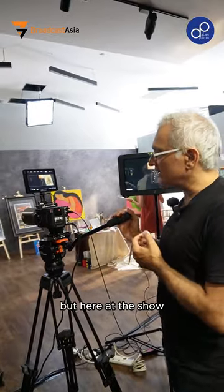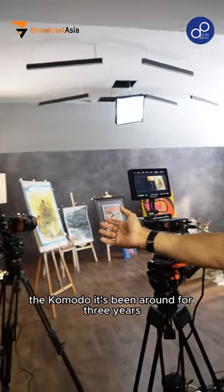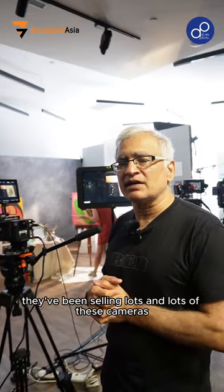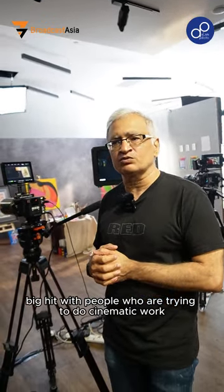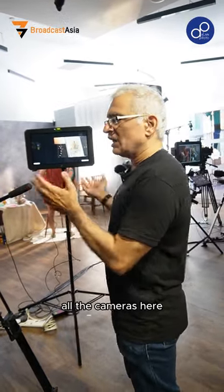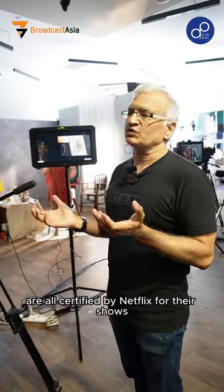That's our newest camera, but at the show we also have some of the other models that are very popular. The Komodo, it's been around for 3 years and it still proves to be very popular. They've been selling lots and lots of these cameras, and they are a big hit with people who are trying to do cinematic work on a tighter budget, but still get really great results. All the cameras here, including the Komodo, are all certified by Netflix for their shows.